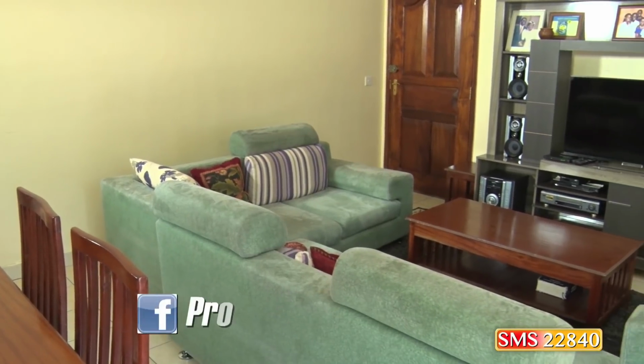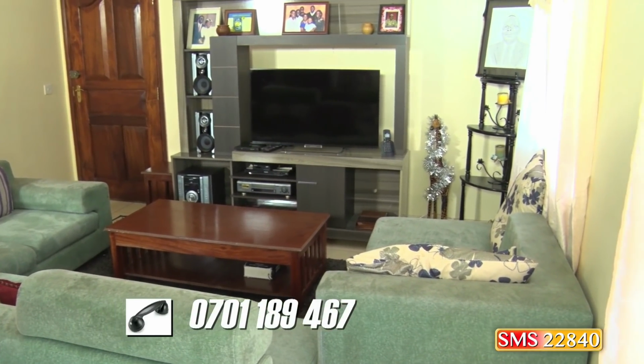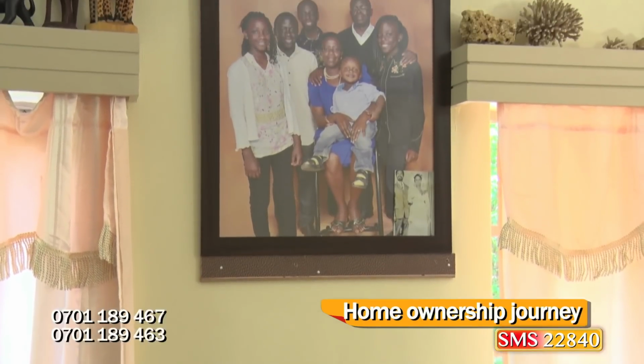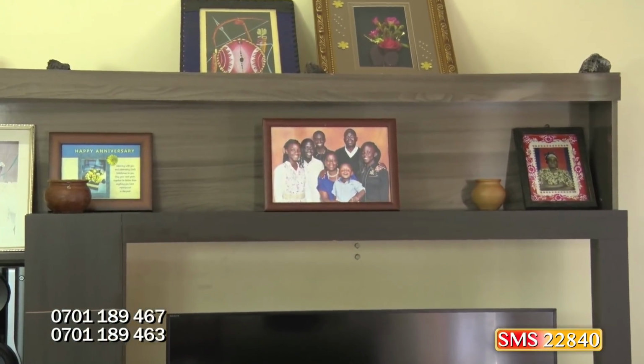So from there, we looked at houses around Nairobi, and we settled for a house that we could afford then. And from then, we have been looking at how and when we can improve ourselves on home ownership. The first house that we acquired was a small house where we lived, the two of us. And after the children came in, it was small. So we looked at how we would improve ourselves, have room for the children.